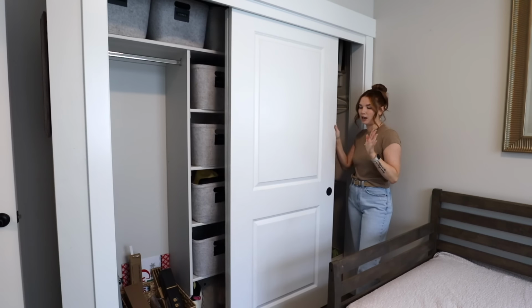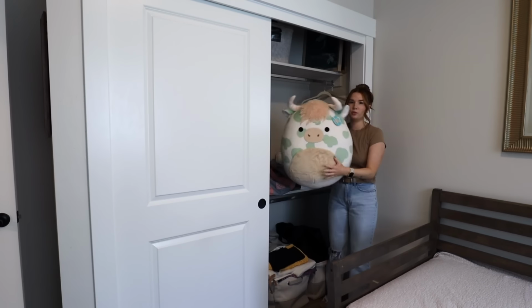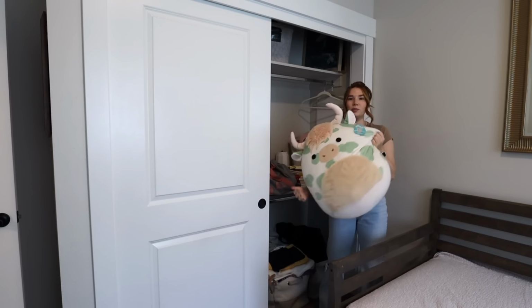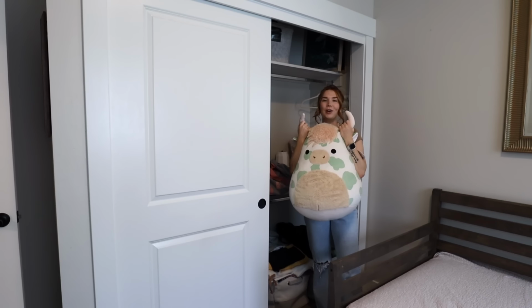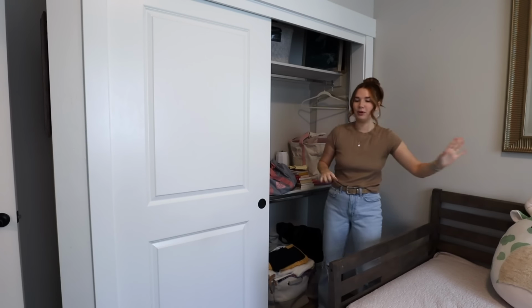Okay, now sorry, this is kind of a weird angle too, oh my God. This is just proof of the Squishmallow problem. This giant one literally fell out. This was a gift, I will say. My mom sent me this and we did keep it out for a while, and then I was just like, I have too many, I have to put it away.